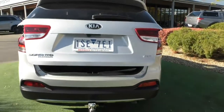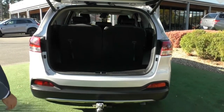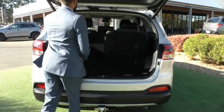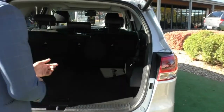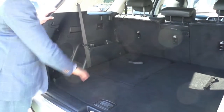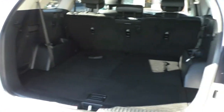Now, being the Platinum, it is an electric tailgate, so just pressing that button once will open it up by itself. And if we have a look in the back as well, back seats do fold completely flat, and it is very, very easy to use. You've just got to pull this handle once and push the seat forward. Now, on the sides of the seats as well, there is a little handle here which will let you fold the middle row completely flat, so great for making more space.